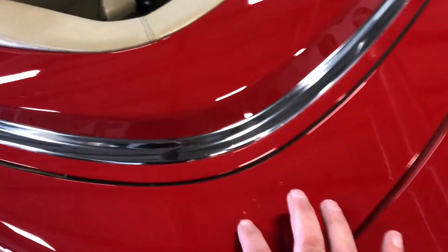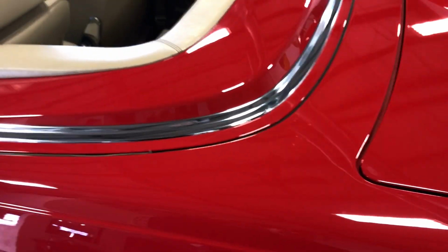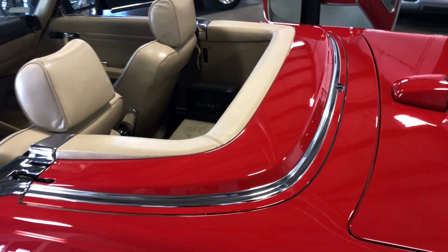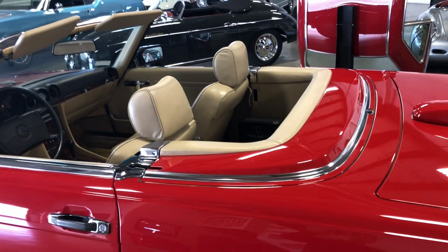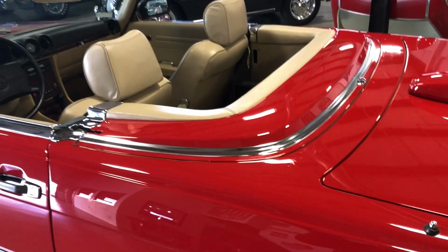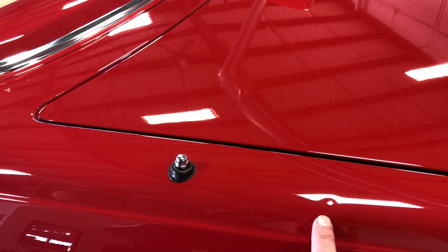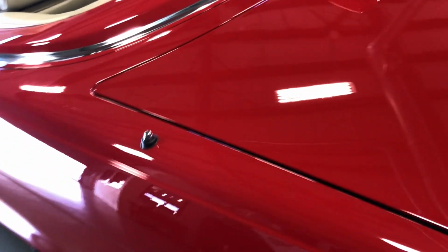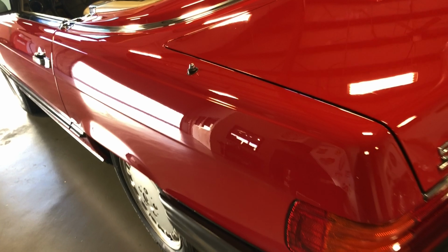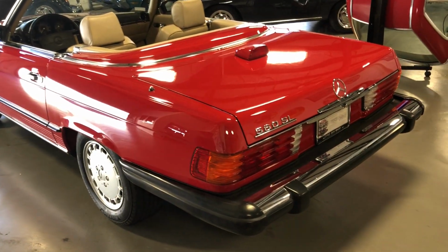There are maybe 3 tiny touch-ups right here behind where the hardtop goes, and that's pretty typical because when people are removing the hardtops, they accidentally drop it or it runs across that paint. So that's probably where those occurred. And then there's one tiny little ding. You can see it right there. It really doesn't show on most angles, and you'll probably miss it, except that I've now pointed it out to you. Those are the only flaws on the body that I have noticed.